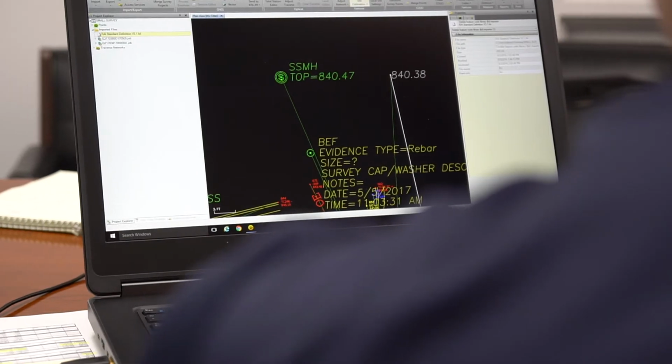We used to spend hours and hours post-processing day-to-day field data. Now it's being done in minutes. We're confident with the data, and people are able to get their job done quicker.